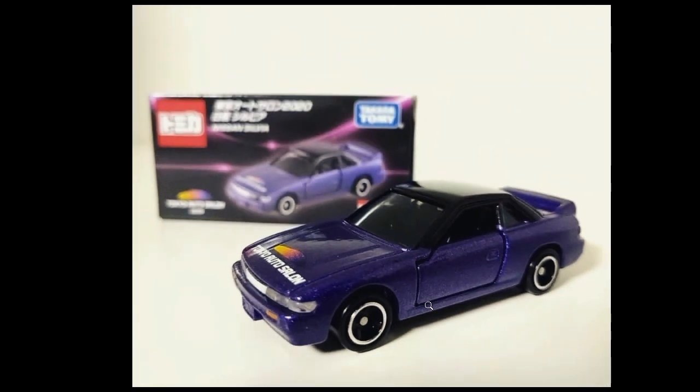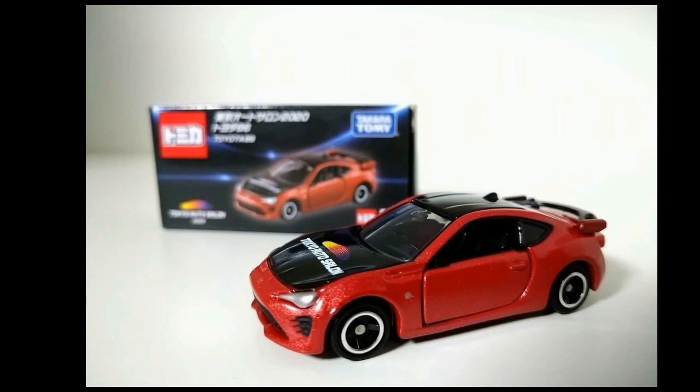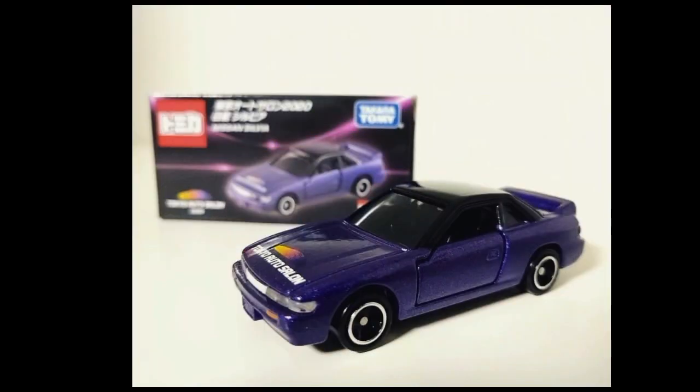So good stuff. By the way, these cars, they use the standard TOmica mainline rims that, again, some of you hate, others don't mind, some of you like. Yeah, I don't mind, they still look good.